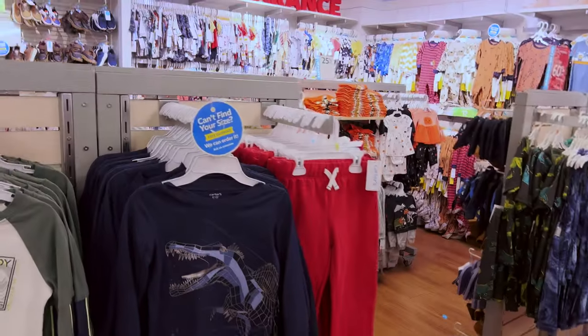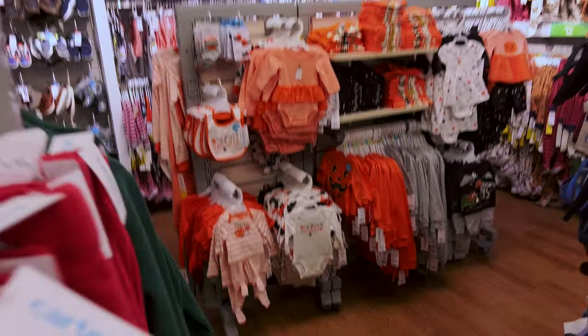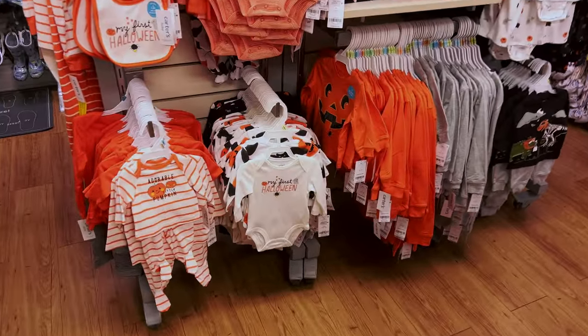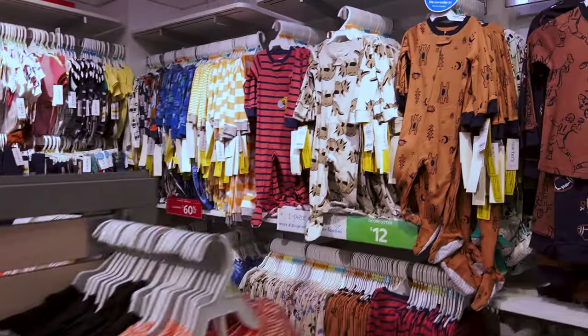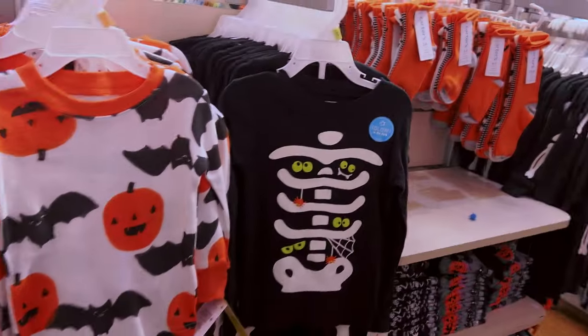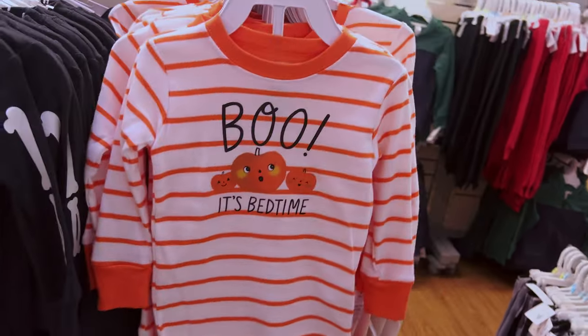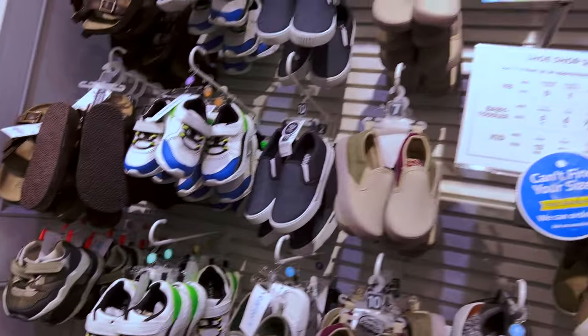Did you see the Halloween? Yeah. Look at the little Halloween onesies with the little tutu on it. Little pumpkin top. They have some cute little things in here, and you cannot beat the prices inside of a Carter's. Oh my gosh. Look at the little outfits. Look at the skeleton, if I can say that word correctly. Boo, it's bedtime. I wish it was that easy just to put the outfit on and boom, it's bedtime.